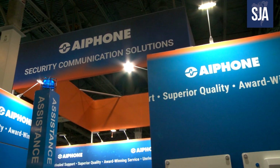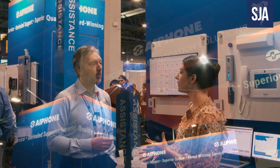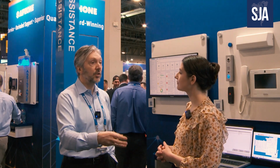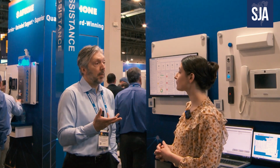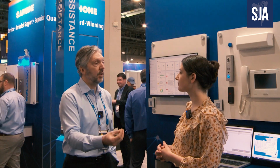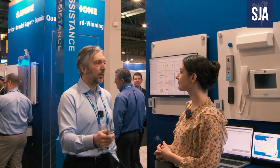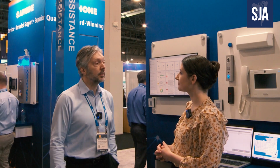Could you go into a bit more detail about why it's important for installers to streamline programming processes? Oh, well, it saves them money. The fewer times you have a truck roll and the less time you spend on an installation, the more installations you can do. So essentially it makes them more money by pre-programming and just showing up with the system ready to go. They mount the products, they plug it in, it uploads to the equipment, and they're done.